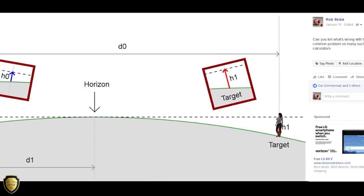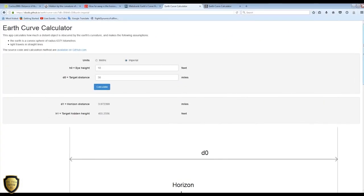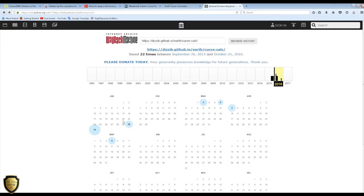I posted this meme on Facebook, and as I was making this video and getting ready to use this example right here, guess what? I posted this January 16th, and here it is February 2nd, and I go to this website and it's changed. So just to prove that they did this, somebody must have showed them the meme or saw something that either myself or somebody else was pointing out to mock this graphic. So they changed it. And here's the proof.